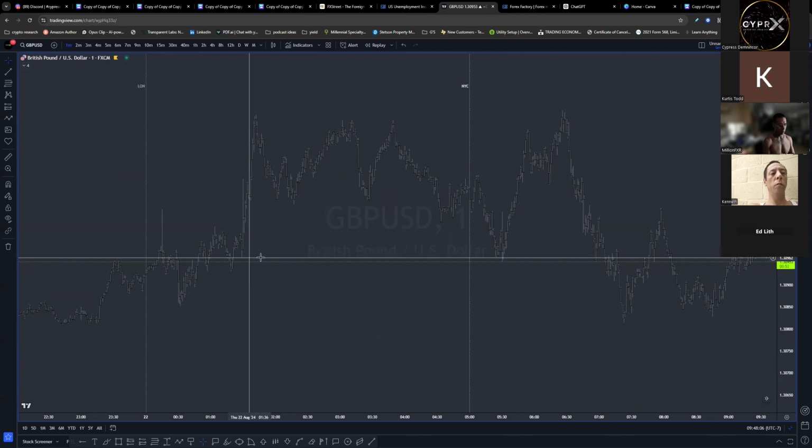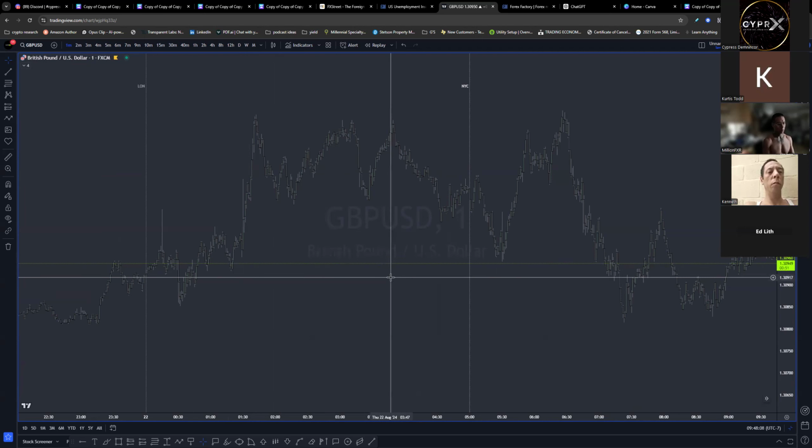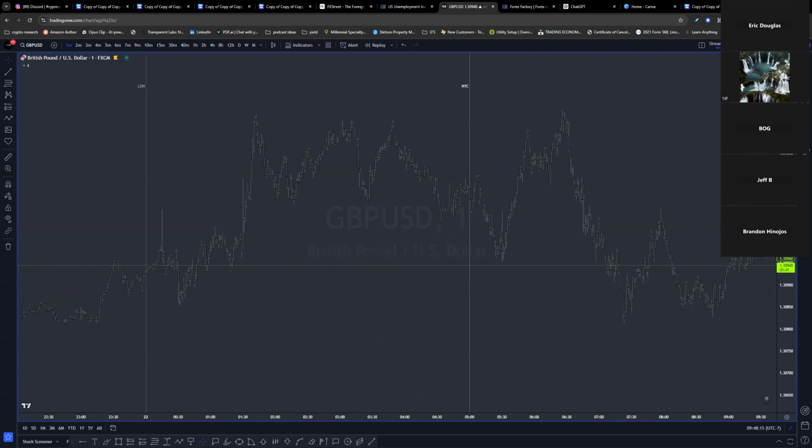Did anybody else this morning catch this trade? I saw Emiliano catch this trade this morning. I saw Angel catch this trade this morning. Anybody else in the chat catch this trade or at least understand what happened in the markets this morning?